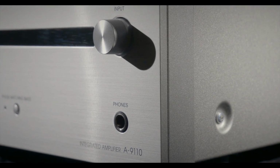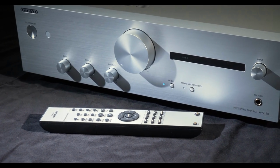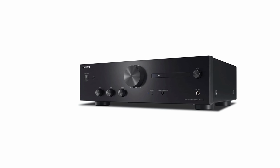For an amp that costs just over $300, you're getting audio quality that is just staggering. This is easily a top budget pick, and it also helps that it comes with a wide range of connections, including a phono stage.